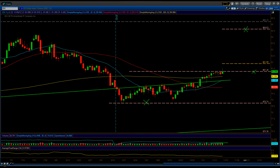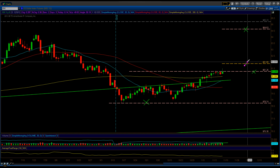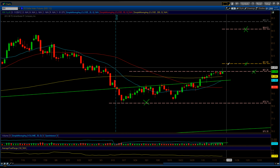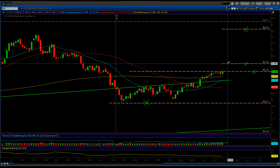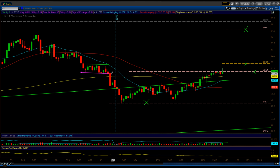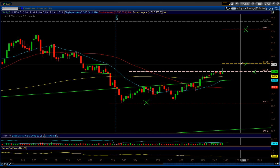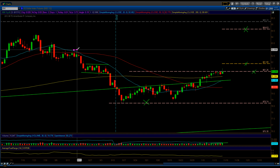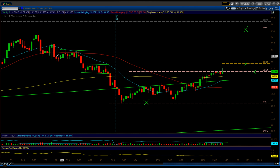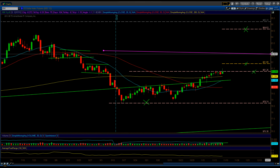In any case, in addition to that, I have this 81.89 level over here that we have to pay attention to. So there is maybe a possibility we get up there, and that would make sense because we have all this consolidation over here before we had this breakdown. So this 81.89 level should hold some water. I do see another consolidation period over here, so this area here should have some resistance.